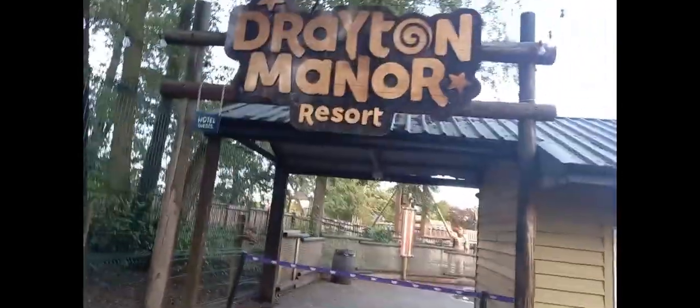And those drops aren't too bad, really. But yeah, it's really nice to see a new investment going into Thomasland as well. It's one of my favourite rides in the area now. I've really enjoyed it.